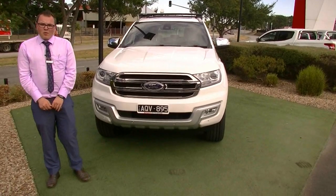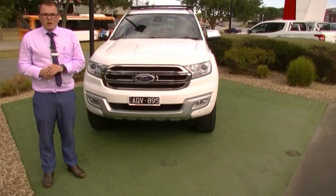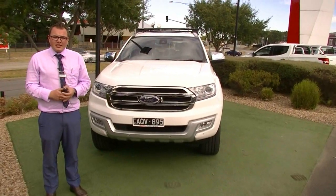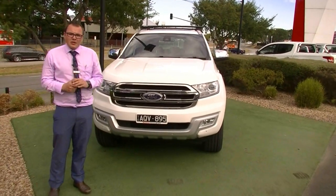Alright guys, that wraps up our walk around video of this 2017 Ford Everest Titanium. I hope it has given you a good insight to how well this vehicle does present. I do recommend you come down, take it for a test drive and view it for yourself. This car will not disappoint.